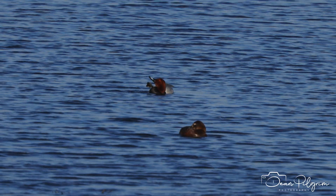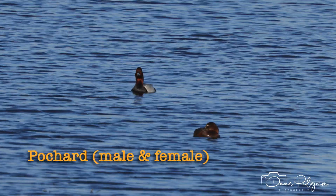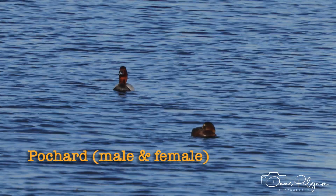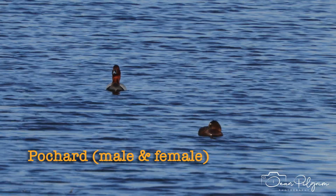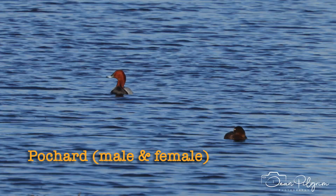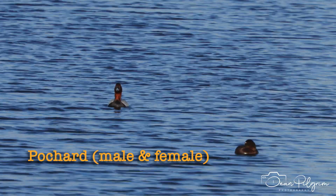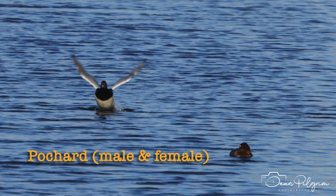Oh, I saw pochard, I think it is. Yeah, so I saw my first ever pochard, male and female, and then I saw 2 more males as well. So yeah, that was lovely. I can see if there's a glossy ibis or something about now.